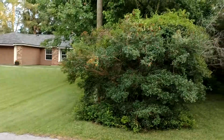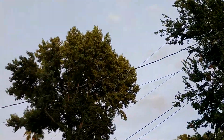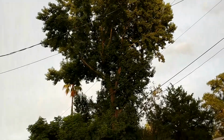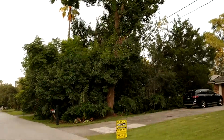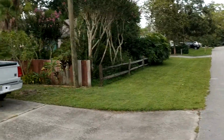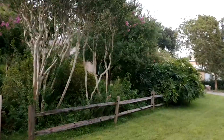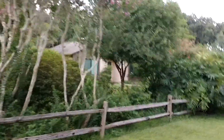Definitely got some nice trees. It's a red maple right there. Look how tall that is. So we'll just walk up to the other side and get a chance to see that too.